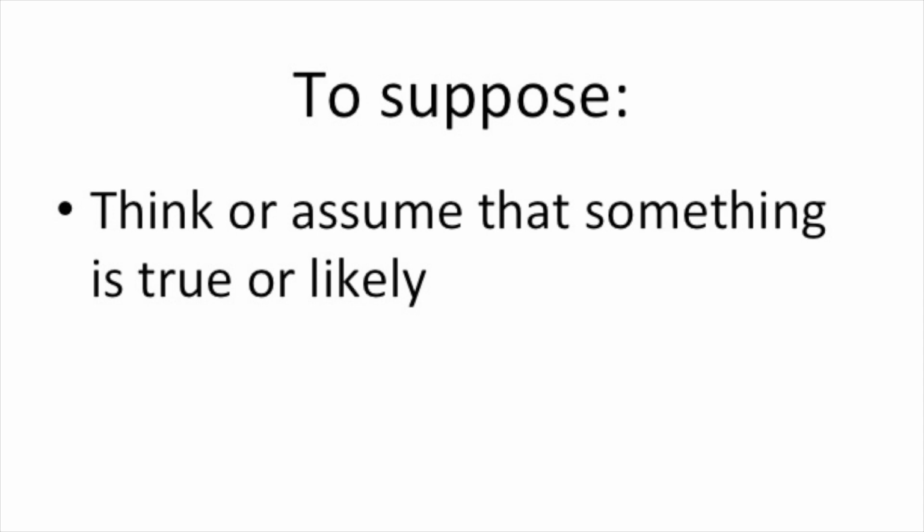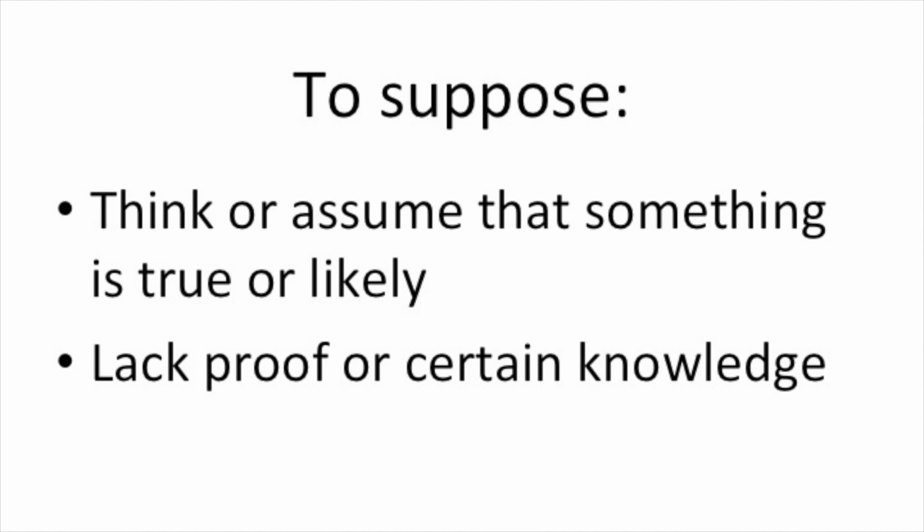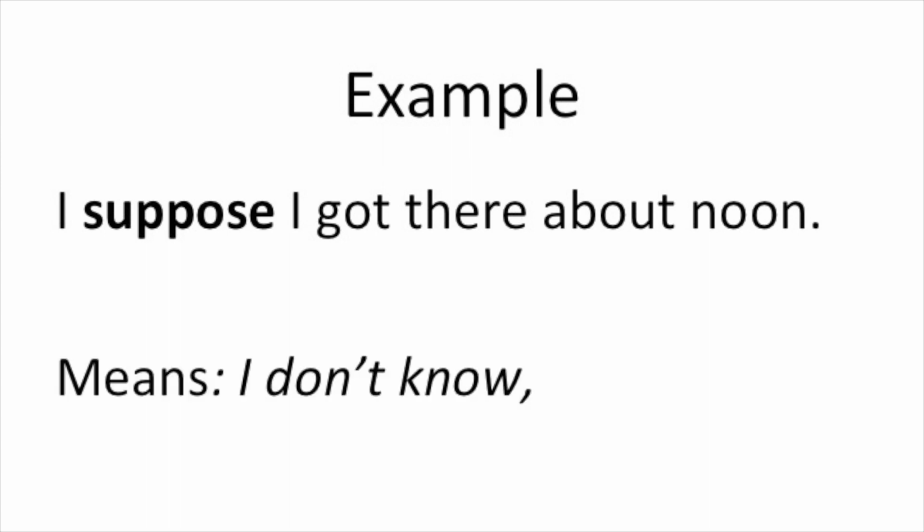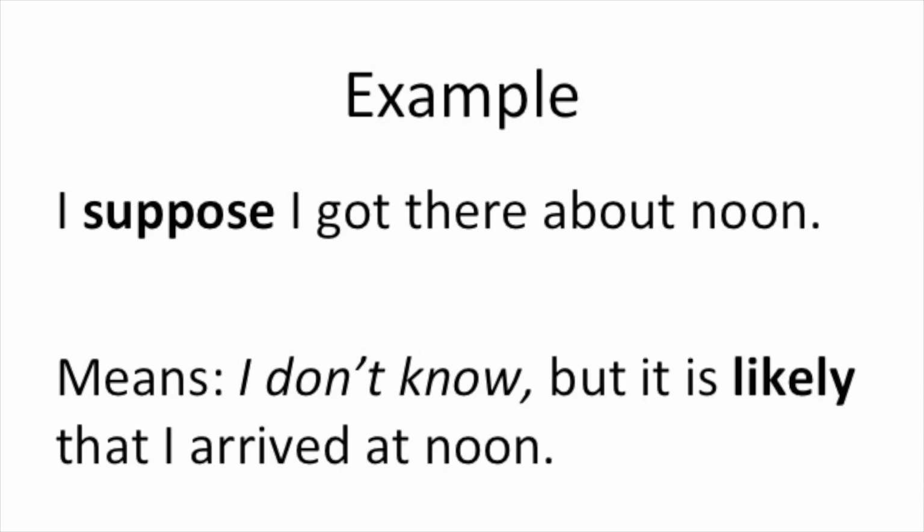To suppose means to think or assume that something is true or likely, but lack proof or certain knowledge. I suppose I got there about noon means I lack the information or knowledge to say for sure I arrived at noon, but I suppose it's likely that I arrived at noon.